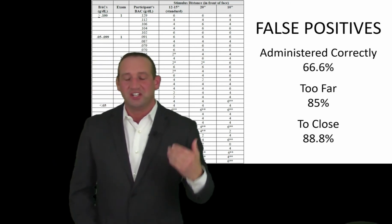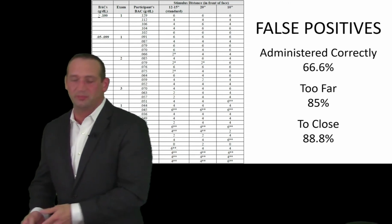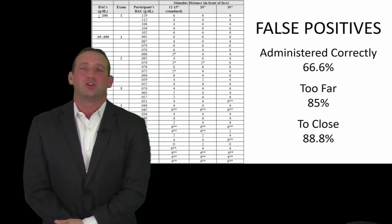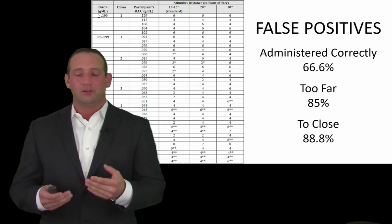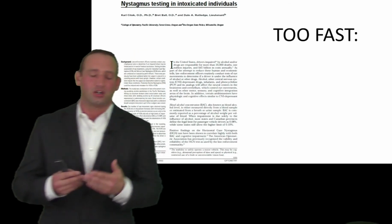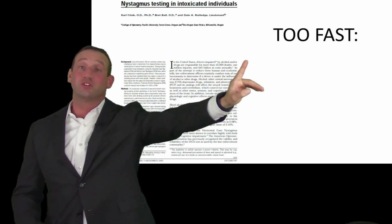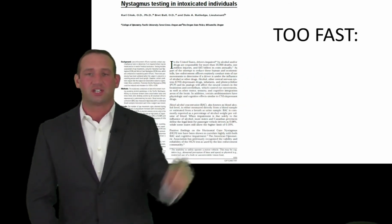All right, so we've done too high, too low, too far, too close. I'm going to add in this other little bit. It doesn't come from the robustness study, but as long as we're adding in all the different ways the officer can screw it up, let's toss it in. If we want to talk about moving the stimulus too quickly, it can cause a condition called catch-up saccades. Saccades is when the eye jumps to match the stimulus. The stimulus is moving, but it's moving too quickly. So the eye muscles have to jump the eye across to catch up to it.